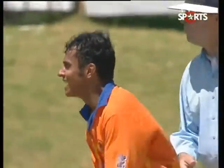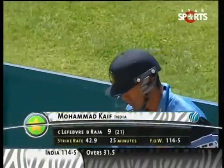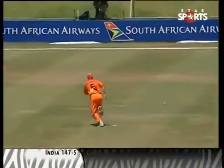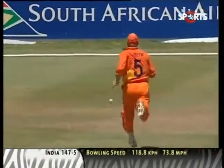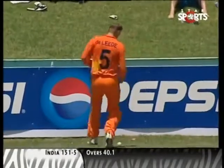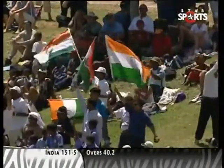Have a look at Adil Raja here. They know that they've done a good job here, Holland. India have lost half their side, 114 runs on the board. From Dinesh Mongia's point of view, he gets a boundary that will help his confidence, and it also brings up the 150 for India. 151 for 5.